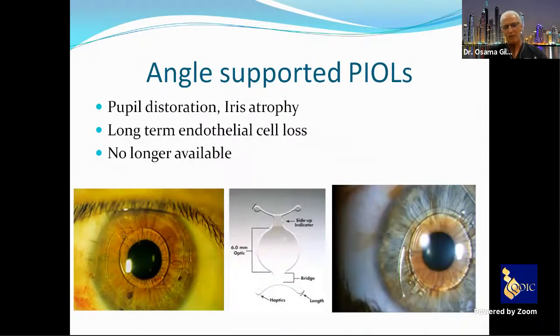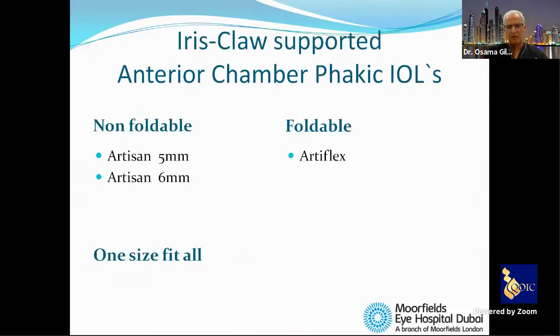As I mentioned, angle supported implants, really, because they have problems with pupil decentration, iris atrophy, and long-standing endothelium loss. They come in the market and after that they disappear. So there is no available angle support implant at this stage of time.